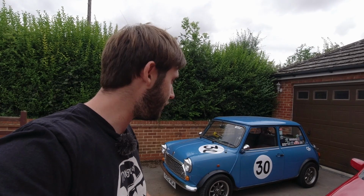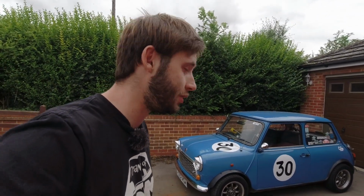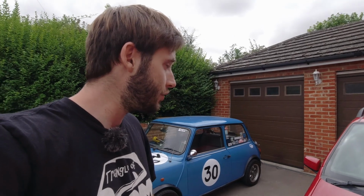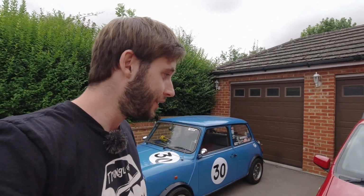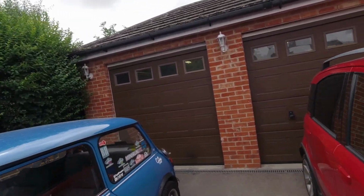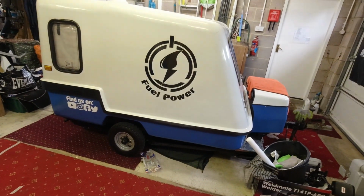You can see the entire members, basically, of the Fuel Power fleet, whether they be slightly extended or not. The Mini's going, the Fiat's going, the Sandero behind you is also going, and the Caravan in there is also coming with us. And the C5. It's great, isn't it? But yeah, we'll go and have a quick look at the Caravan and the C5 in the garage. So here is Trixie Trident, looking extremely blue.